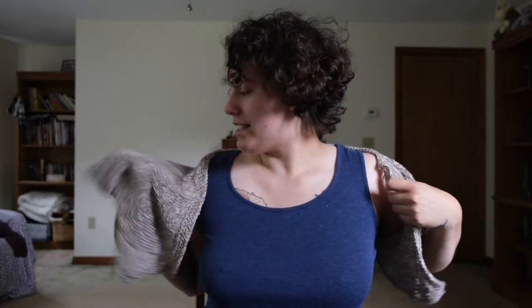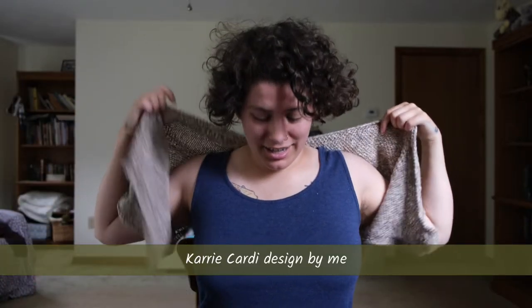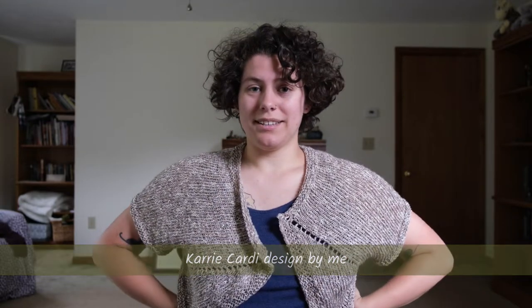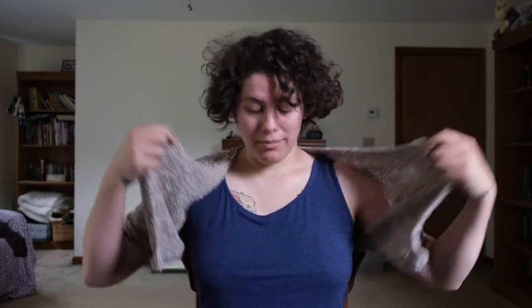I'm calling this the Karrie Cardi. It's another cropped piece. I wanted it to just be something that I could throw over my shoulders for days when I'm wearing something sleeveless and I don't want my pits being flashed at the world. So that is what this piece is.